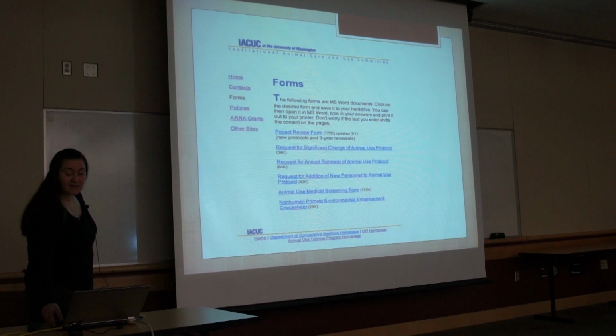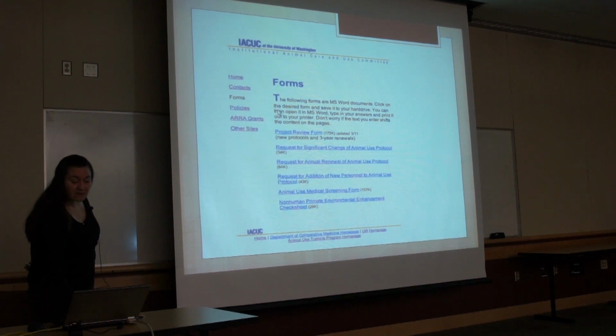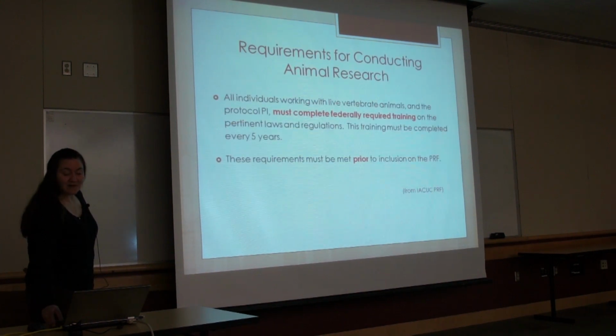This is what the forms page looks like. You would download a PDF of the project research form, or the PI, what I should say. Once the resident completes all the training that's required, they would be added onto the protocol with the request for addition of new personnel to animal use. Very awkward phrase there. But that's the form that the PI would fill out.